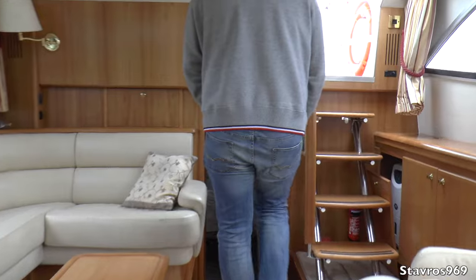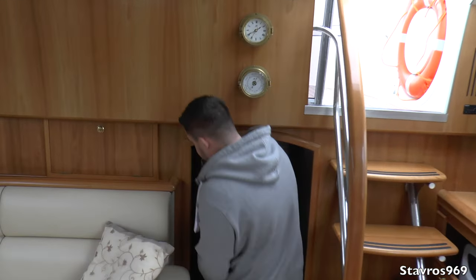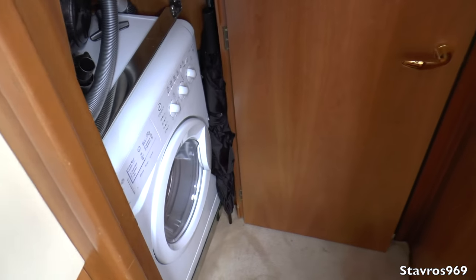Because the main bedroom is very spacious. And make our way down. Oh yes, we also have our washing machine, of course. And storage up on top. Now, Aaron, I'll just get into that bedroom.